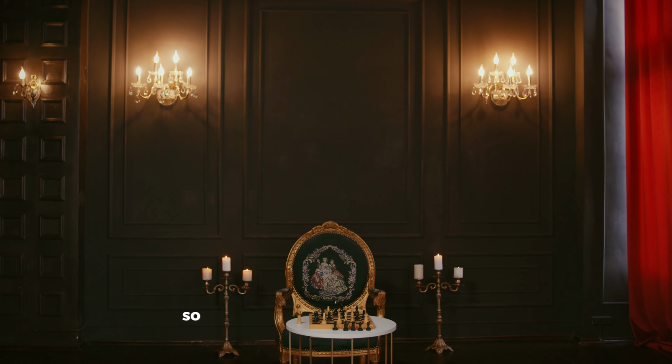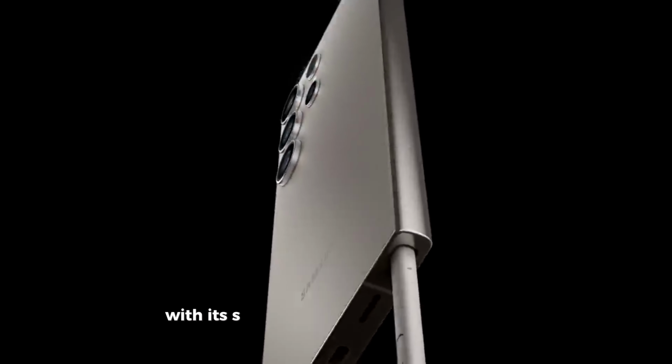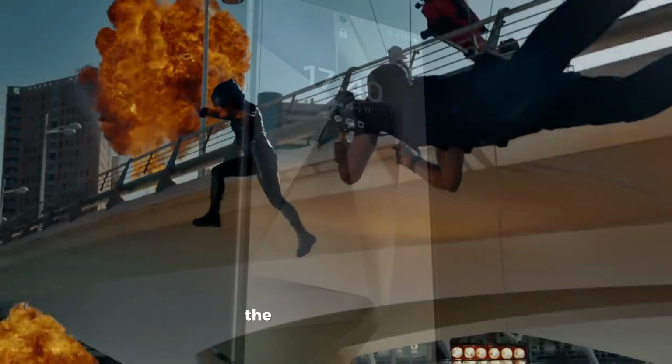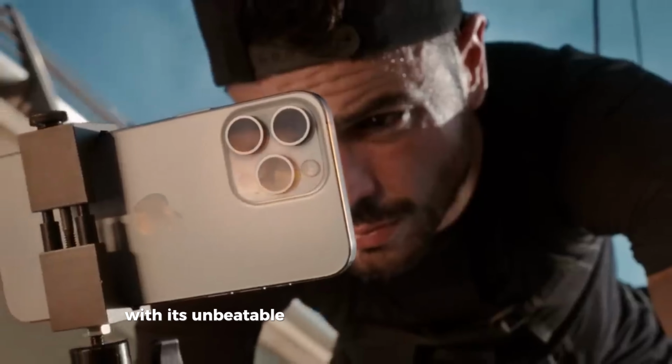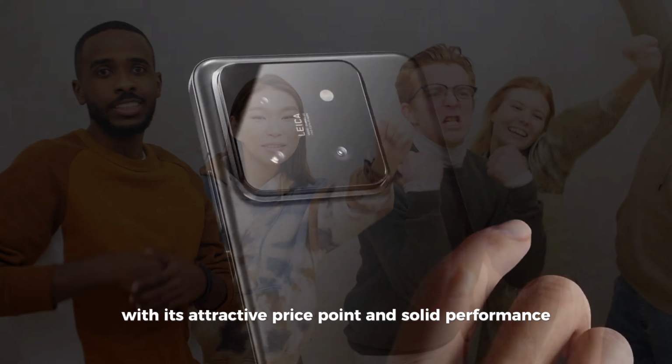Final thoughts. So who's the king of the tech hill? The Samsung S24 Ultra with its S Pen magic and stunning display? The iPhone 15 Pro Max with its unbeatable video quality and action button? Or the Xiaomi 14 Pro with its attractive price point and solid performance? The choice is yours, and we're excited to hear your thoughts.